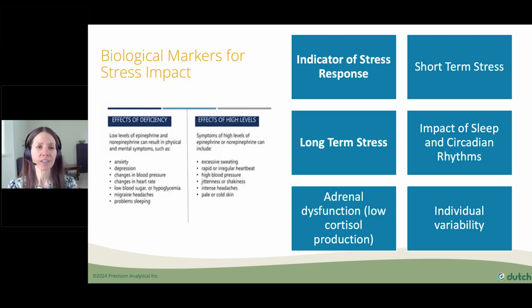But what we see in cases of long term or chronic stress is the body will protect itself. And when we're looking at the Dutch test, it's amazing to me. The more Dutch tests I look at, and the longer that I analyze those tests, the less I actually do for the direct system, because of really, I think, appreciating the wisdom of the body. And what we start to see over time is that VMA levels are going to start to decrease as a protective mechanism.